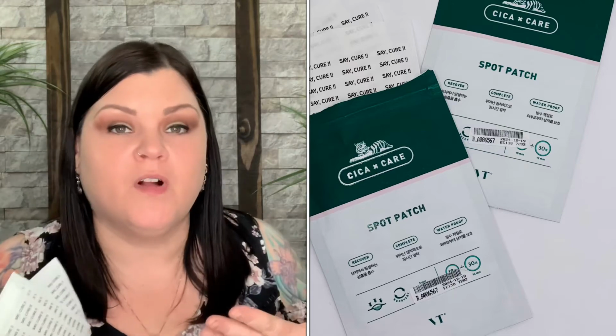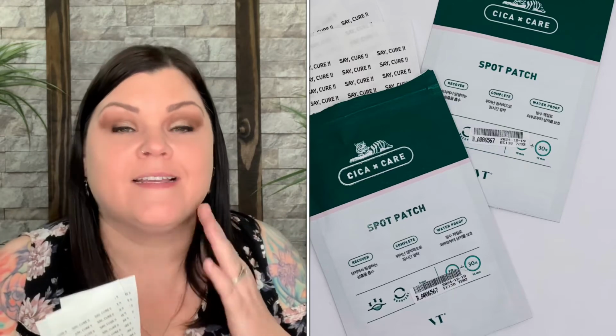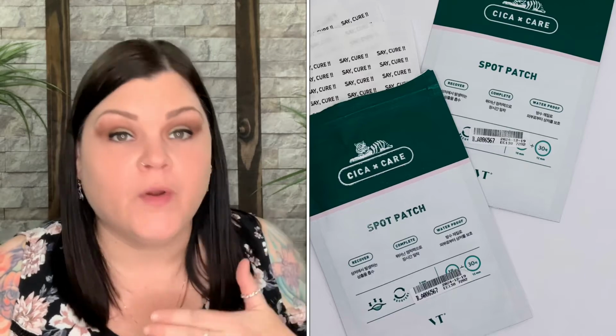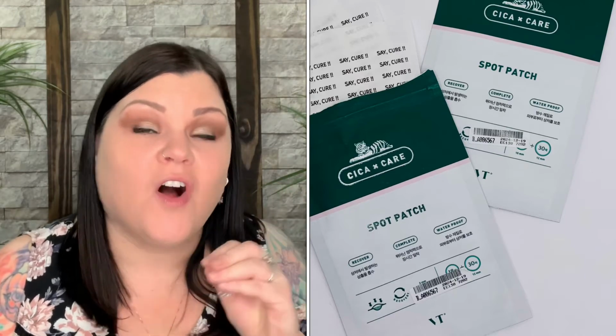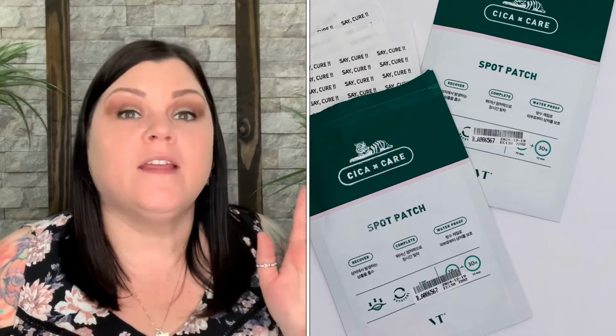But when you see a pimple coming on, you just put a patch on a nice clean dry face, go to bed, wake up in the morning, pull that bad boy off, and it will suck out all of that nasty stuff, which keeps it from getting really red or hurting or getting an infection if you're going to keep messing with it and you can get stuff in it. It's so much easier with these pimple patches.